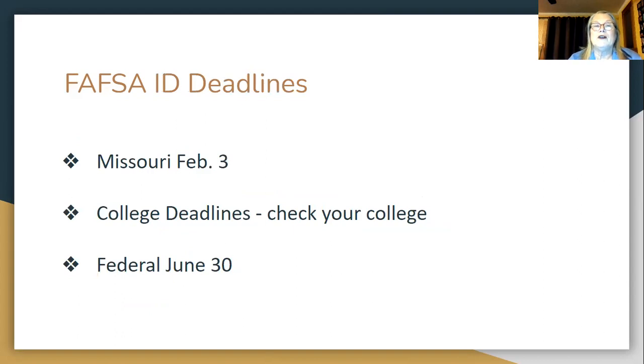IDs to remember, or deadlines to remember. Missouri deadline is February 3rd. So if you want to qualify for any Missouri grants, you have to have it submitted by February 3rd. Colleges have deadlines. Many of them are the same as the state deadlines, but check your college. There are exceptions.